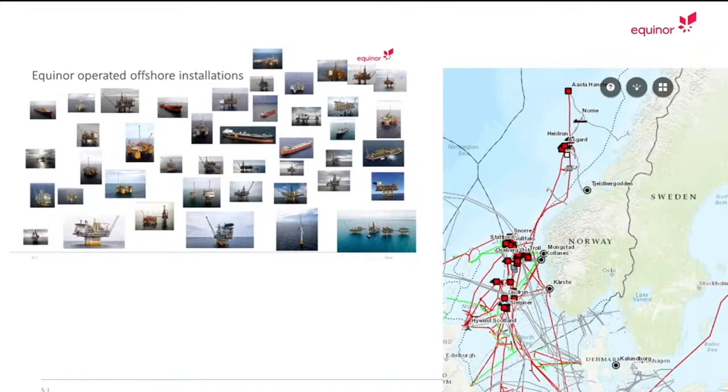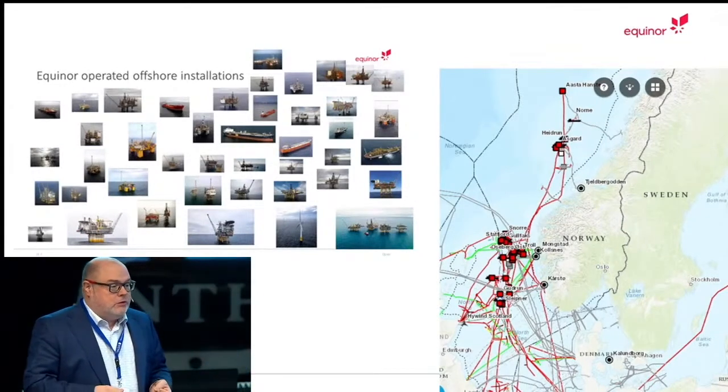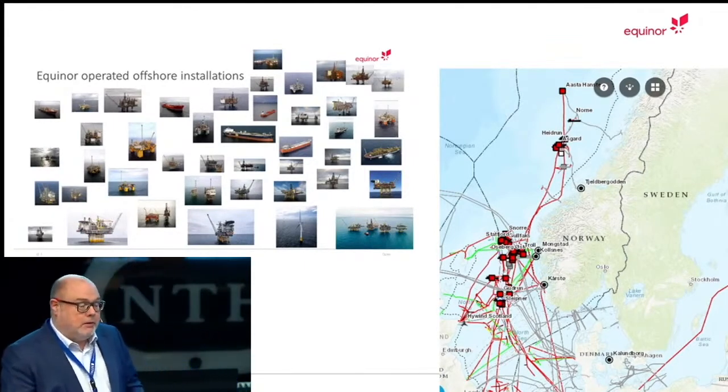So we need to inspect it in a cost-efficient way. And the picture to the right is the grid of the pipelines that we have on the Norwegian continental shelf. And of course that needs inspection as well.